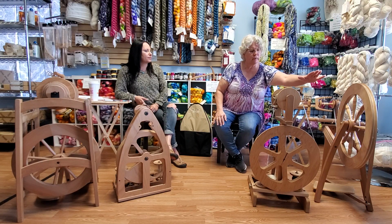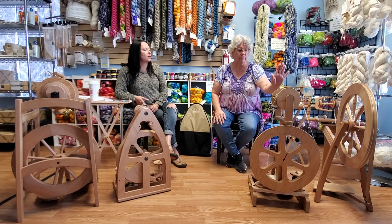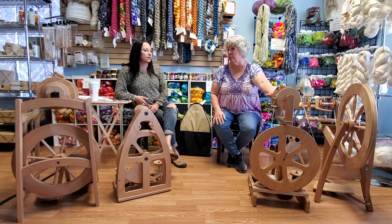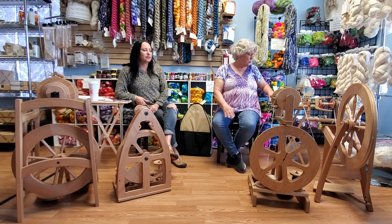This part is over here, and it folds down. I'm going to tell you right now, because they have reinvented the Kiwi 3, you don't need that Traveler. This travels very well. Absolutely, it does.